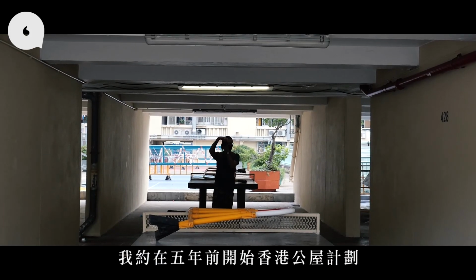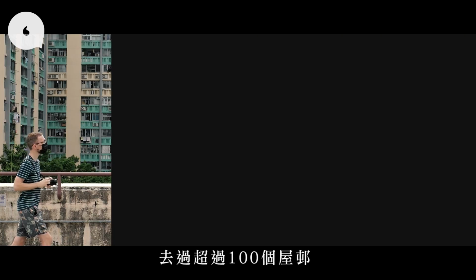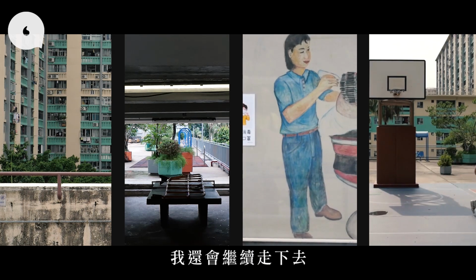I started this Hong Kong estates project around 5 years ago. Since then, I've visited over 100 estates, every housing estate built before 1990, and I'm continuing to do so.